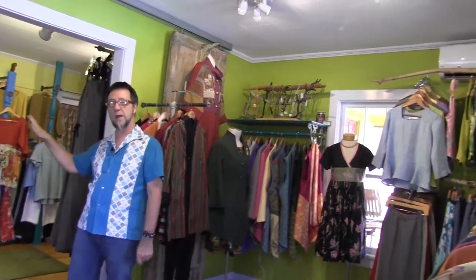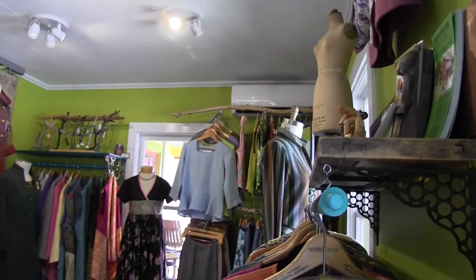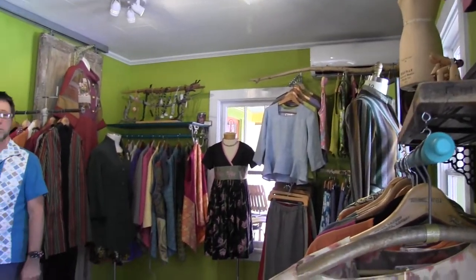We're in the front retail rooms of Regalia Handmade Clothing. There are two rooms like this. It's an old house that was made into my studio and showroom. So this is what people see when they walk in, is this front room.